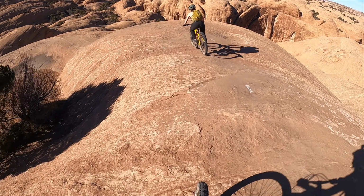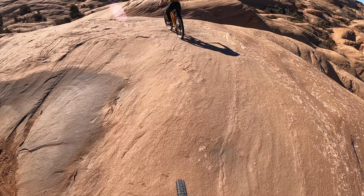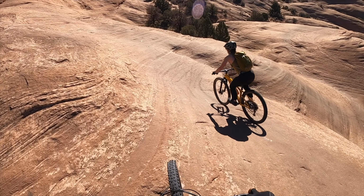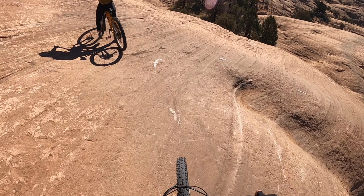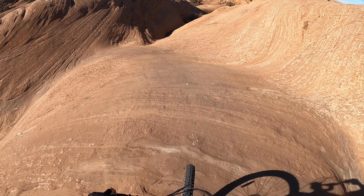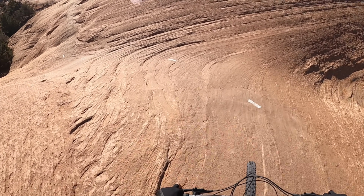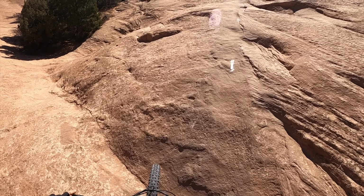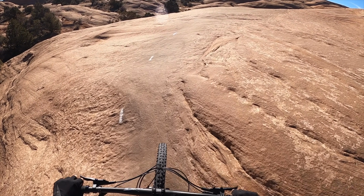Ooh, yeah. Whoa. I might do a foot dragger on this one. Can't believe the tires stick to this. Whoa. Can't believe the tires actually stick to this. It's crazy.